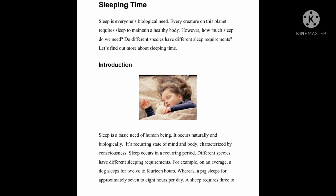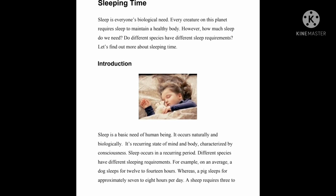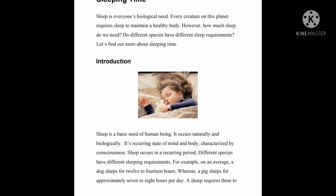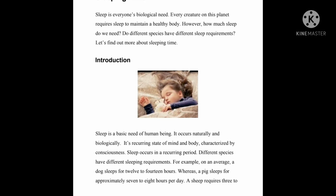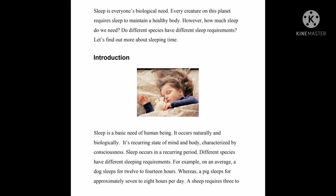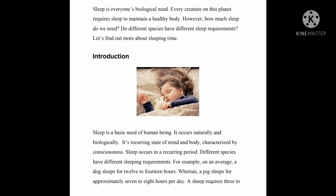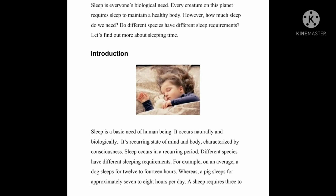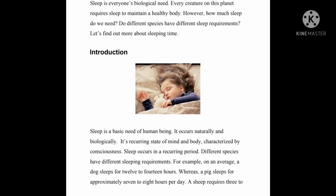Sleeping time. Sleep is everyone's biological need. Every creature on the planet requires sleep to maintain a healthy body. However, how much sleep do we need? Do different species have different sleep requirements? Let's find out more about sleeping time.